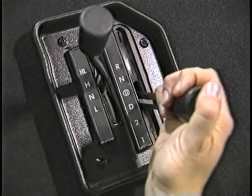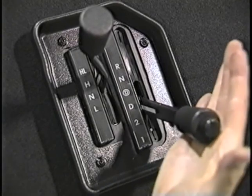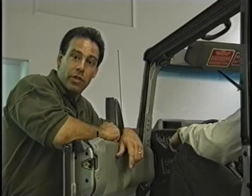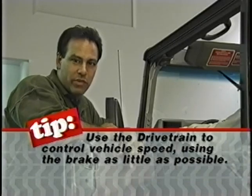During off-road use, it's important to remember to use the drivetrain whenever possible to control vehicle speed. Downshift whenever possible to slow the vehicle on all terrain. Then upshift to increase speed. You should apply your brake as little as possible. So there's an off-road operation tip to start our list. Use the drivetrain to control vehicle speed and the brake as little as possible.